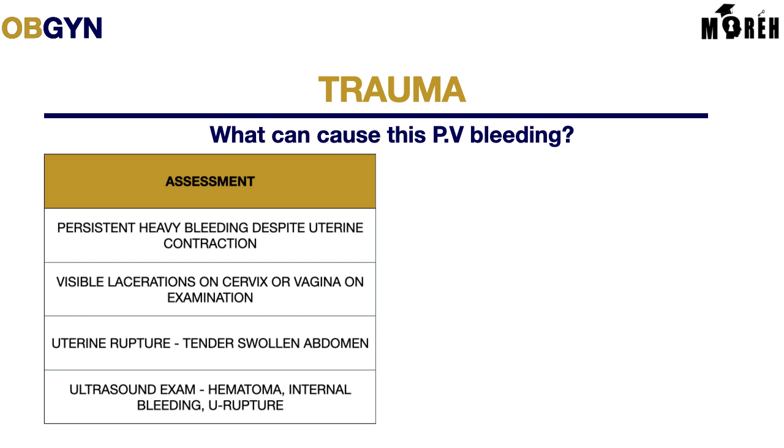If the abdomen is swollen and tender, it may point you towards a uterine rupture, especially if there's a history of having a past surgical intervention. We can also do an ultrasound scan, which will show us if there's a hematoma, internal bleeding, or a uterine rupture. So how do we manage our patient?